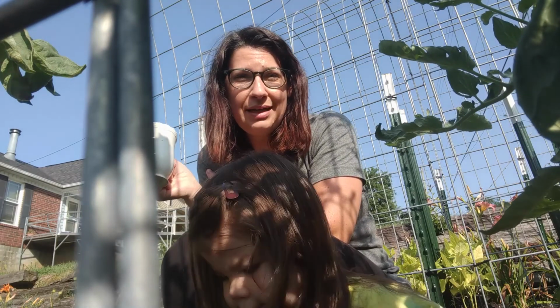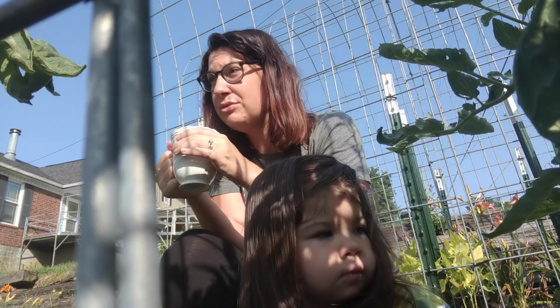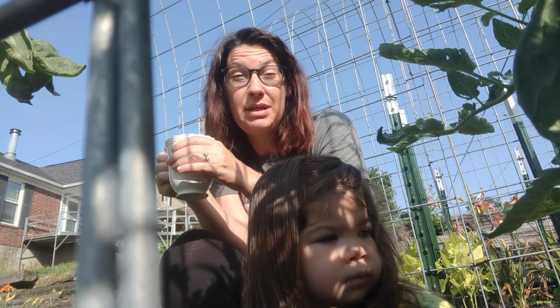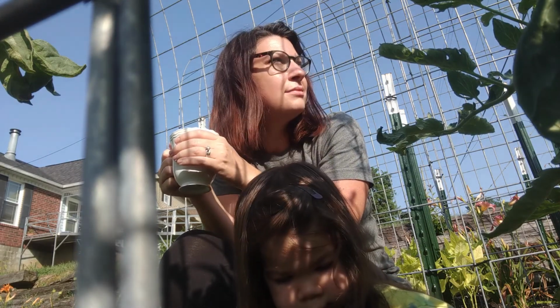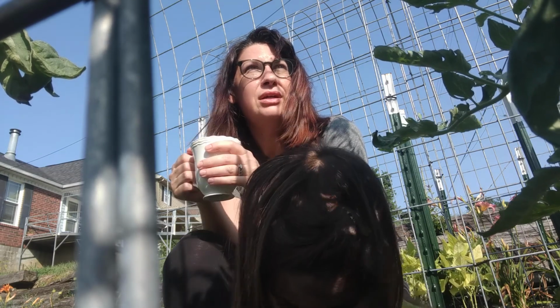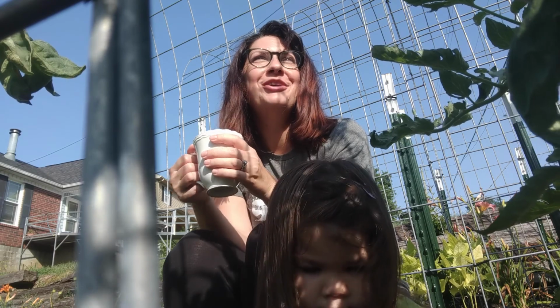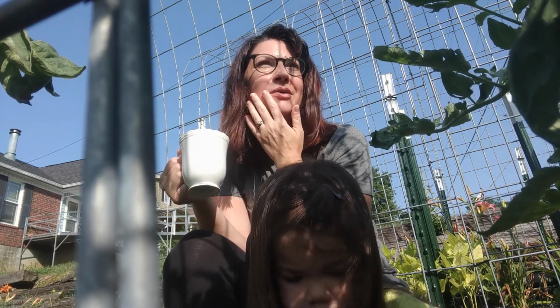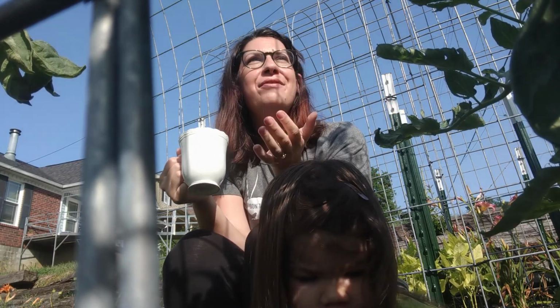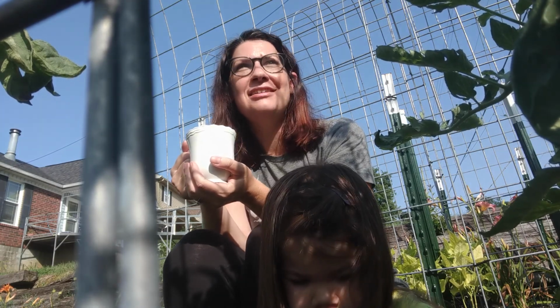So we just might have growth off this. Well, we do have growth off this tomato plant, but maybe we'll get some tomatoes. Who knows? We have a bunch of cherry tomatoes that are green. Oh, I just noticed. I was wondering if this tomato plant had any tomatoes on it, and I just saw one. That's exciting.